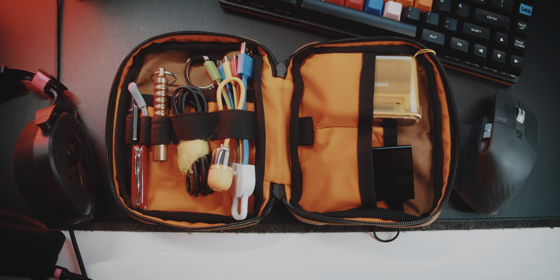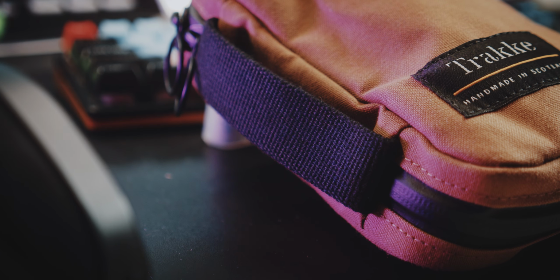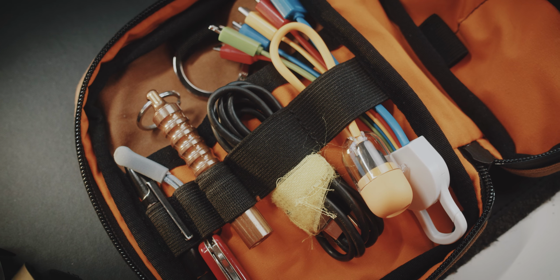That is why I can't tell you if this or any other pouch for that matter is right for you. What I can say is that this pouch is incredibly well made, good looking and spacious. So is this Trakke Laggan Mini for me?